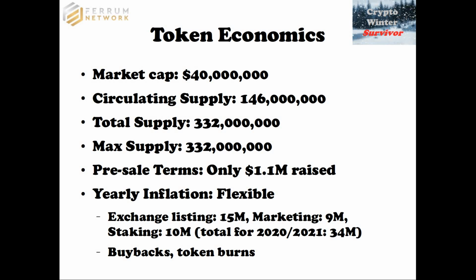But then again, on the flip side, there are buybacks and token burns that I discussed before. So this is actually a deflationary tool, and basically it's going to be inflationary in the next 5 years.